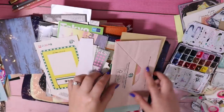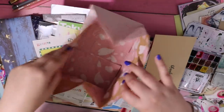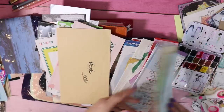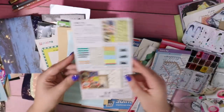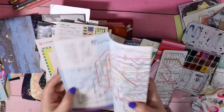And this is the Starbucks bag. I actually got the idea from Rainbow Holic again. She was using it as a portable bin, and so I've chopped mine down to do the same thing. I've got the Tokyo station card, which I might cut up and just tape into the journal. I've got metro maps, you know, all the things.